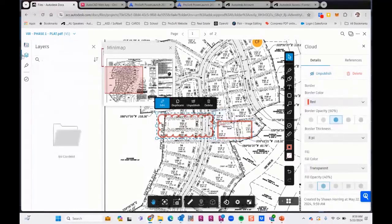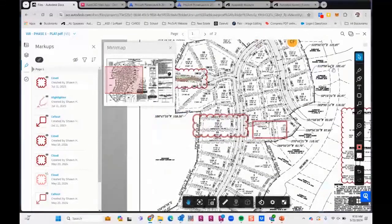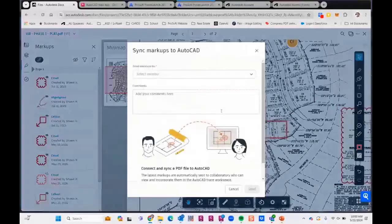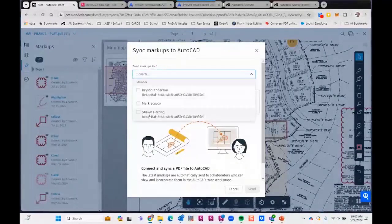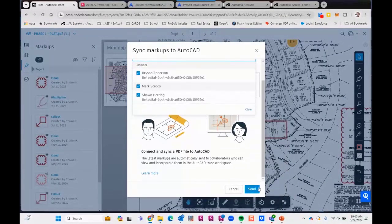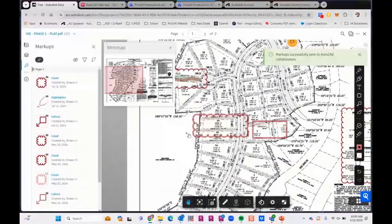We've published all those comments that we need done. There is a sync markups to AutoCAD. So I'm going to hit sync markups to AutoCAD. Pick your team member. So I'm just going to sync it with me, Bryson, and Mark's going to get a random email. Okay, that sends it out to whoever you invite. It could be an individual, it could be a team.